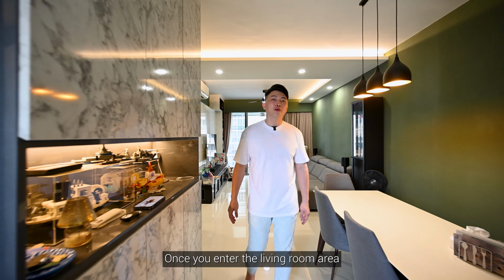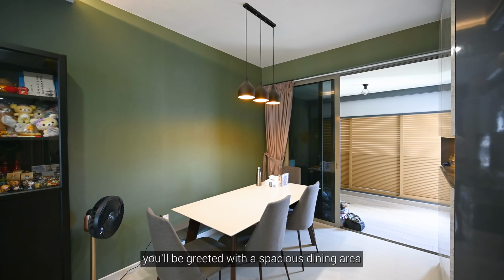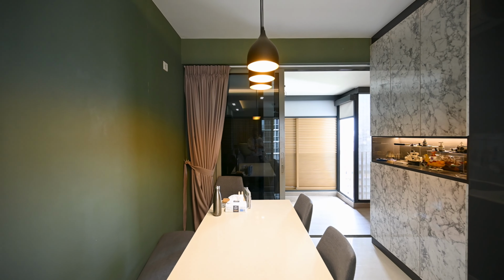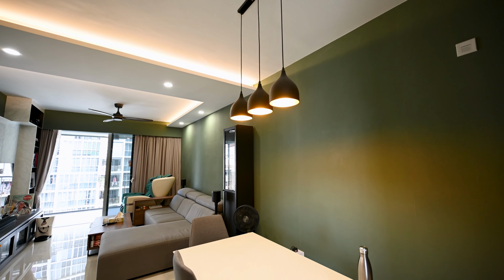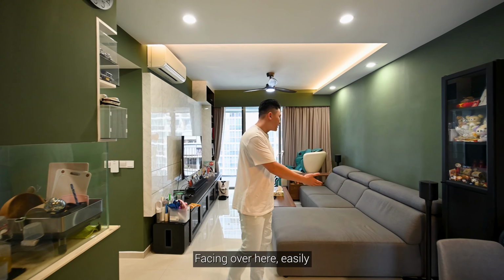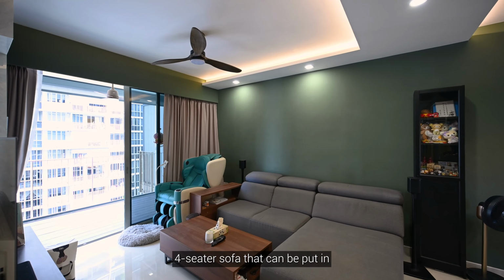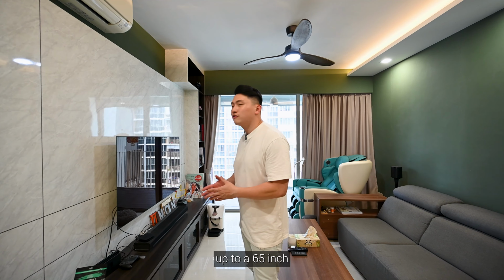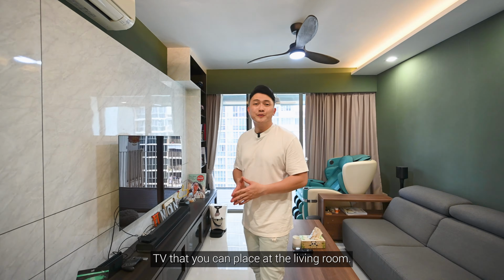Once you enter the living room area, you'll be greeted with a spacious dining area that can seat up to 6 pax. Facing over here, an easy 4-seater sofa can be put in, together to enjoy with your friends and family, up to a 65-inch TV that you can place at the living room.